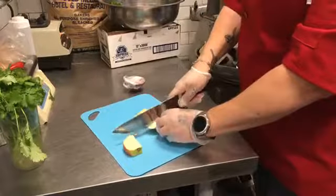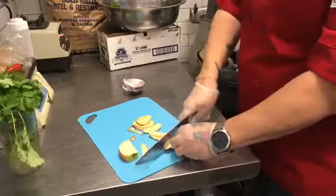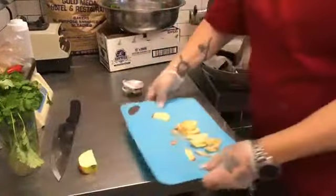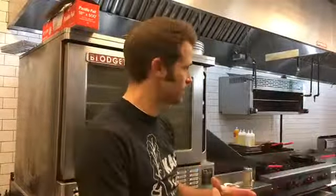It's kind of like getting a fresh apple pie on top of your breakfast. We don't peel it or anything. Let's take this over with us. Sorry, I'm in the way. These are Pink Lady apples that are grown right here in the valley. Everything we're bringing into the restaurant is grown within 15 miles.